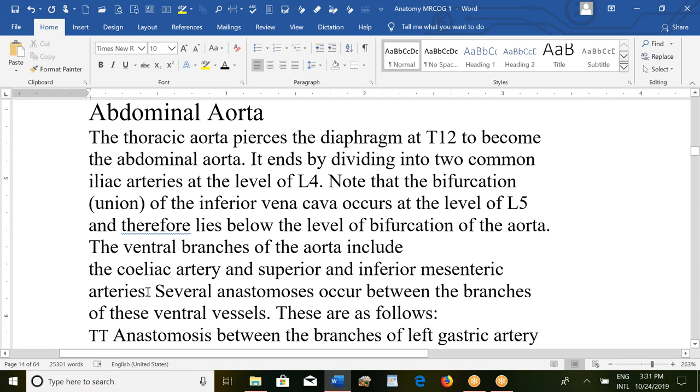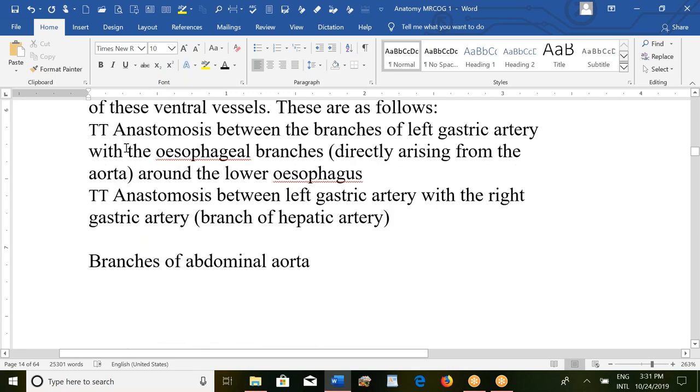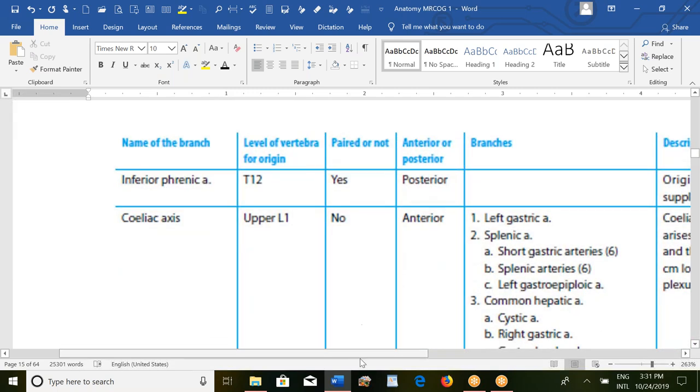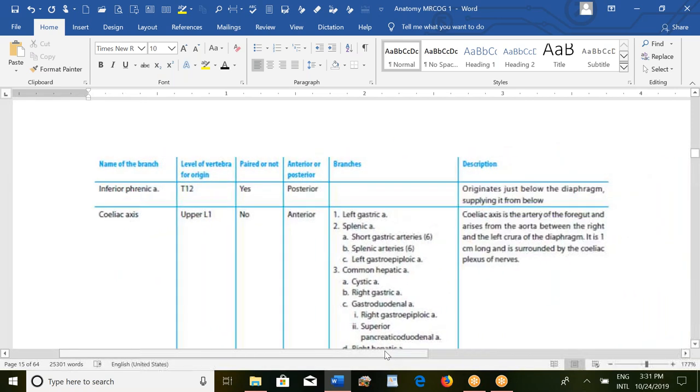Several anastomoses occur between the branches of these ventral vessels, and these are as follows. The anastomosis between the branches of the left gastric artery with the esophageal branches directly arising from the aorta around the lower esophagus. Anastomosis between the left gastric artery and the right gastric artery, which is the anastomosis with the branches of the hepatic artery. Then there are branches of the abdominal aorta. These are very important landmarks because they can ask you several questions from here.